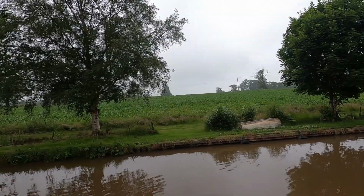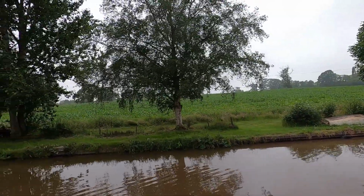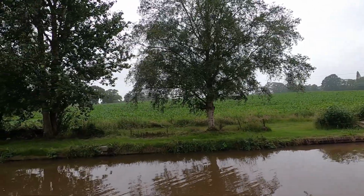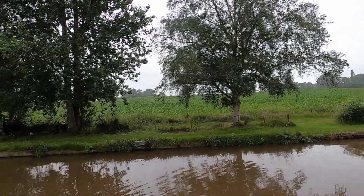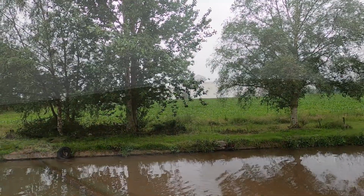We have a field of maize here. My American friends would call that corn, but of course corn is just a generic term that means grain. So wheat, barley, oats, they are all forms of corn.